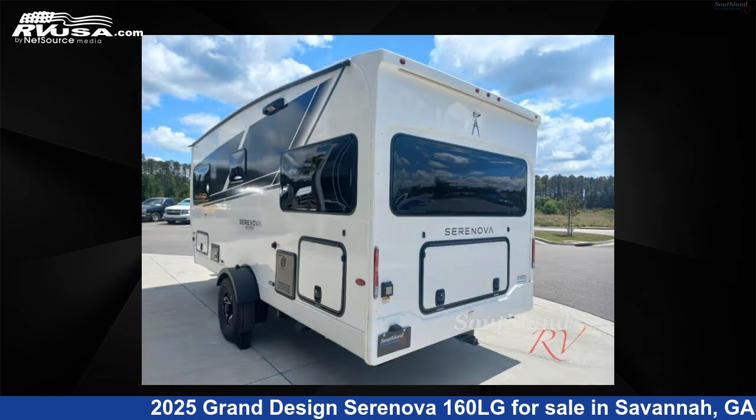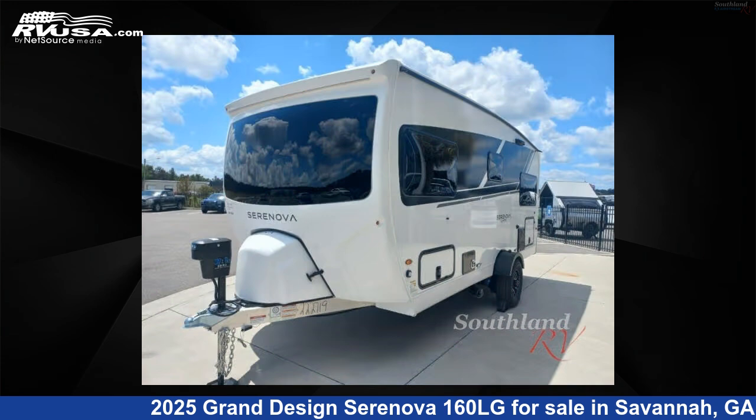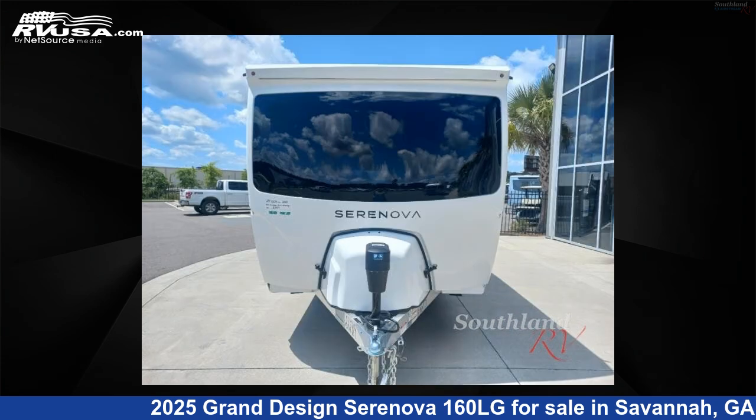This new Grand Design is 20 feet 0 inches in length and features sleeps 4 and 39 gallons fresh water capacity. The floor plan layout of this travel trailer features U-Shaped Dinette.